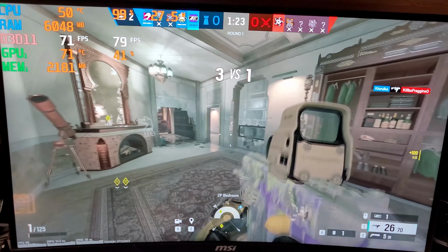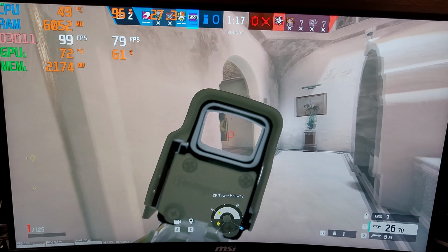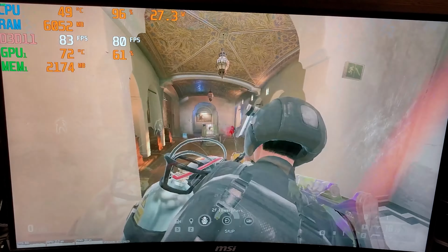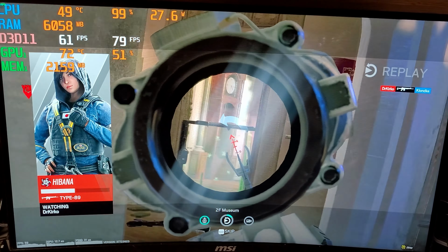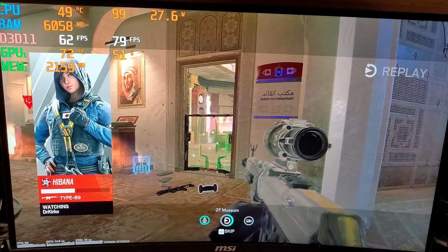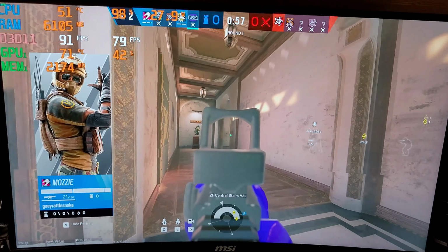I have 1 HP, I did not deserve to get that kill, but you know what, I'll take it. So, I guess I already did prove that you can play Rainbow Six Siege in 1440p and medium settings on the i3-4130 with the GTX 1080. Overall, it's a pretty good experience, it's definitely competitive. So, with that, on to the next test.